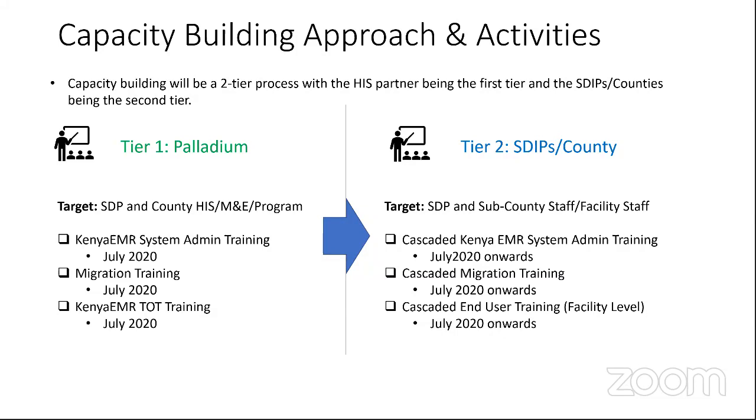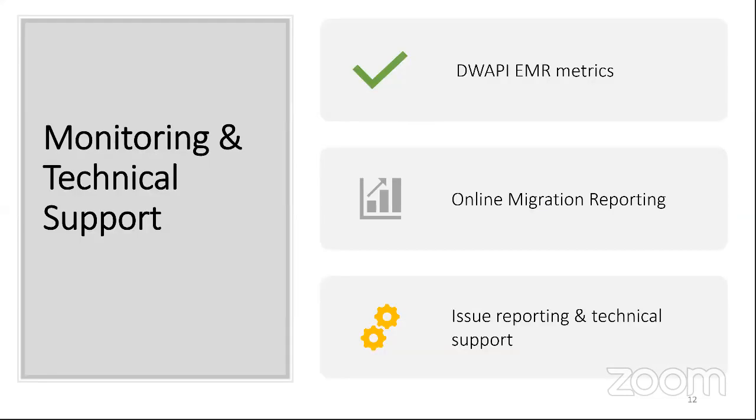So tier one means that Palladium will take the lead in ensuring that we transfer knowledge and skills to the SDPs. That is system admin training, migration training, TOT training. When I say TOT training, that's system navigation, reporting, all these types of training. And then the SDPs will be in a position to cascade these trainings to the sub-county facility staff and also the EMR champions.